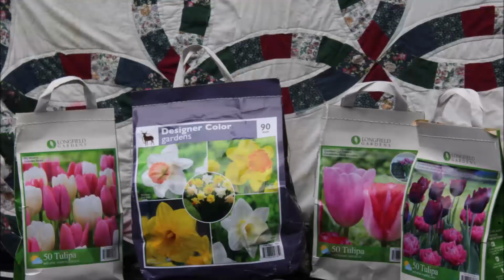I'm out here and it is a little rainy. Earlier in the day the sun decided to pop out for a second, and so I've come out to look around and think about where I want to plant my bulbs. Now this is bulb planting season, because if you want to see color for spring, especially after the long winter, then now is the time to plant spring bulbs.